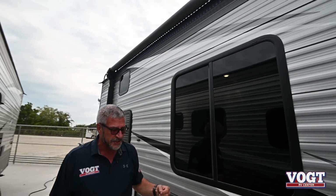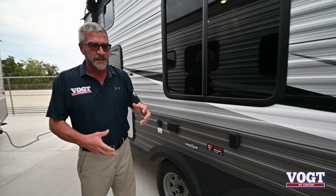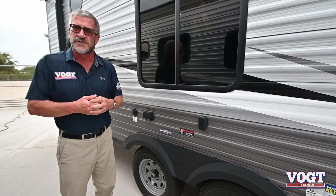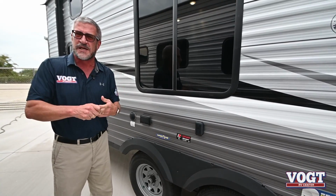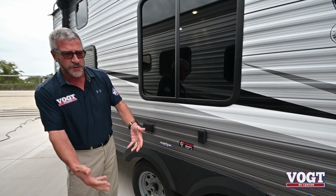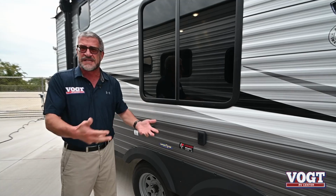The next thing I'd like to show you is the steps. A lot of units have the old style that's been around for 40 years, the steel steps. You have to fold them up. You sometimes can pinch your fingers. You have to grease them. You have to tuck them under. If you go into a low terrain, you could possibly hit those, damage them.